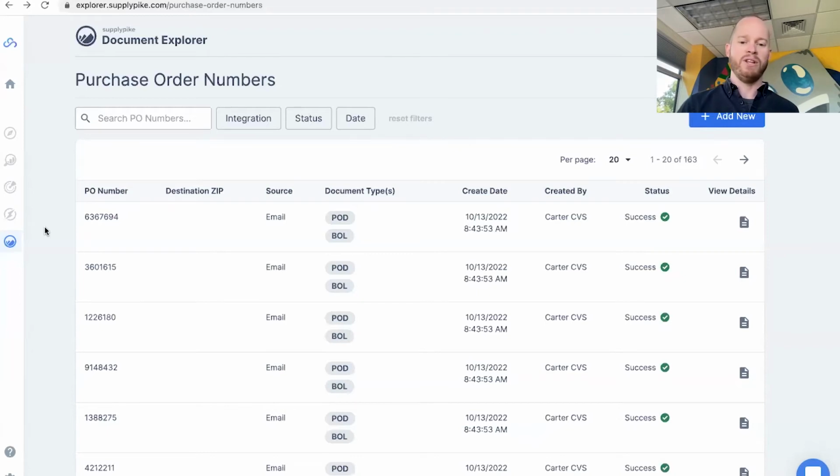So if and when you get those untimely disputes, you have all of the necessary proof documentation already perfectly formatted, digitized, easily searchable, and ready to go to make that dispute.